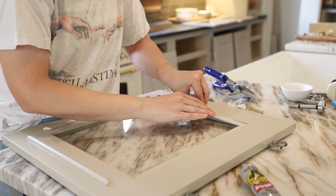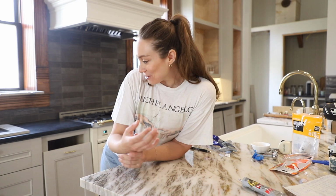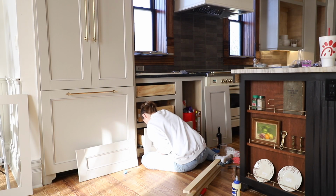Now the drawers, I have tested one row. This row of the kitchen cabinets is done.